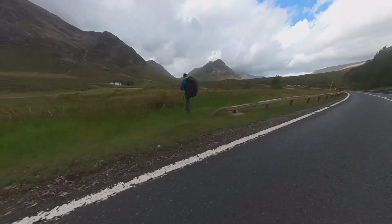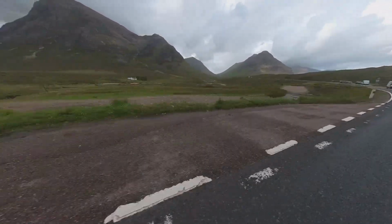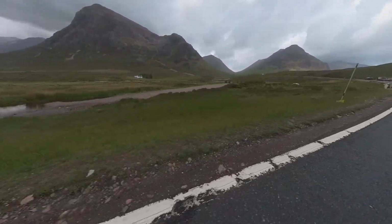This is Glencoe. Along this road there are plenty of places to stop and take it all in, and it's definitely worth stopping.